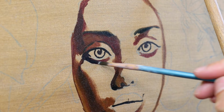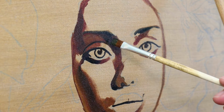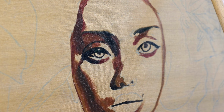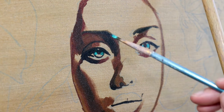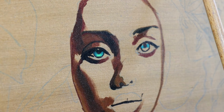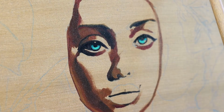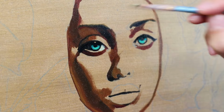Back to the painting process. To establish the darker parts of the portrait, I mix burnt sienna, raw umber and ivory black to mimic the right color value and tone. I started with a rather large, flat brush for the bigger shadow areas, and then I switched to a smaller brush to work on the highlights on her eyes.